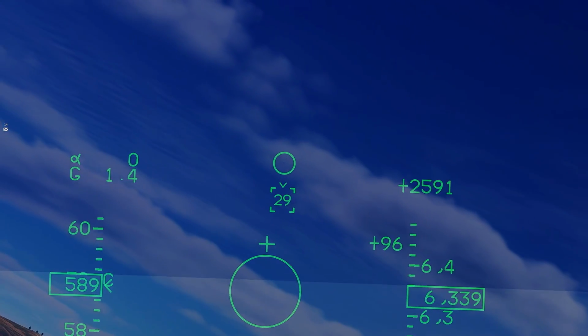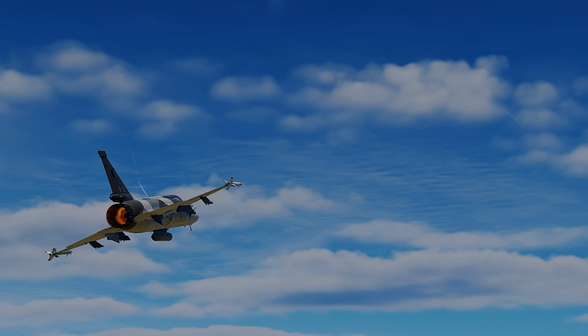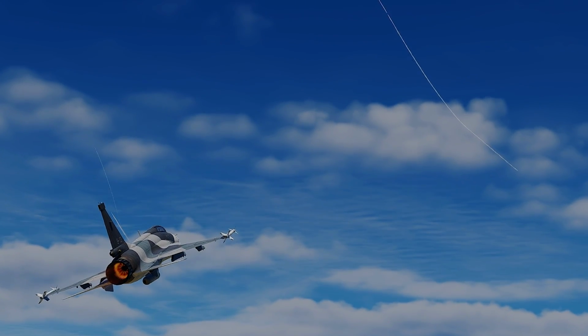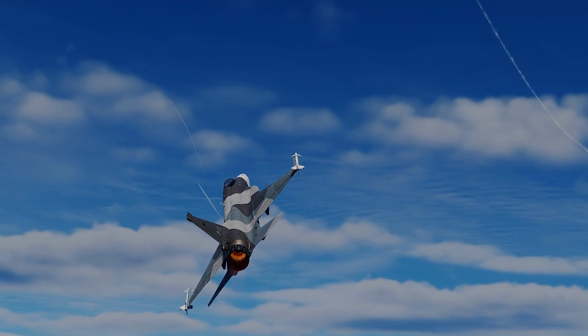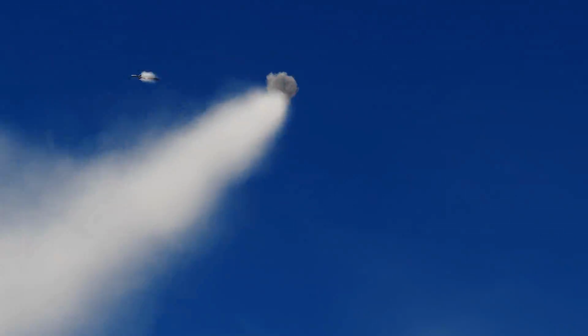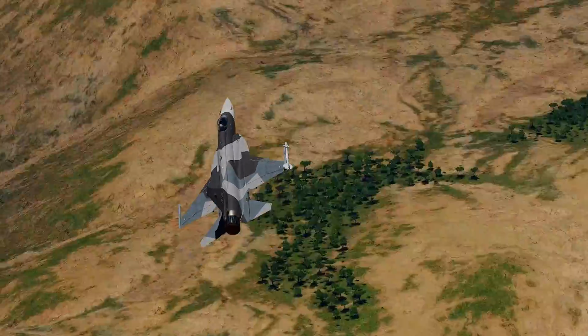I got him locked now. Just foxed. Almost in range, almost in max. Fox 2, let's go. Looks like an F-18 actually. Splash. Nice. Splash blue. Nice, let's go.